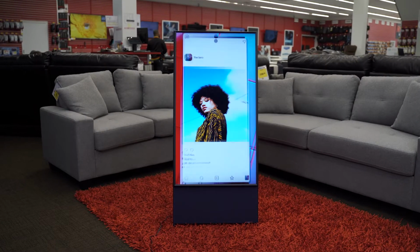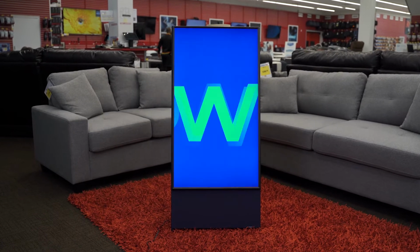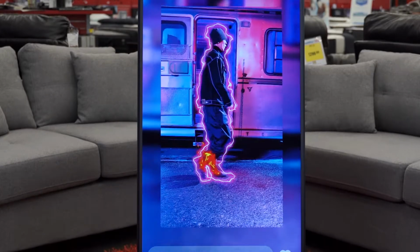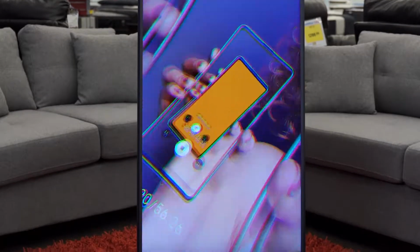HDR. The Samsung Sero automatically adjusts the pictures to lighting conditions in the room. Additionally, it can upscale lower resolution video to enhance it on the Sero detailed display.